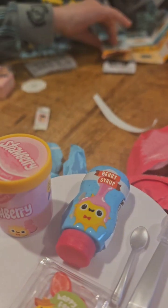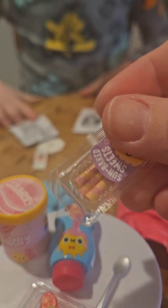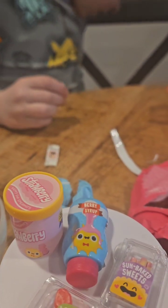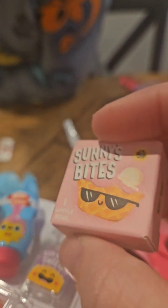Sorry. Strawberry ice cream. Berry syrups. Oh my god, look how cute these little strawberries are. A spoon and some tongs. And some sun-baked sweets. What does Jacob get? Jacob, why are you throwing stuff? And of course the ice cream bowls. Ice cream bowl. That's so cute, Bo. Little mini foods.